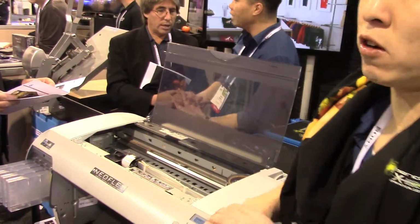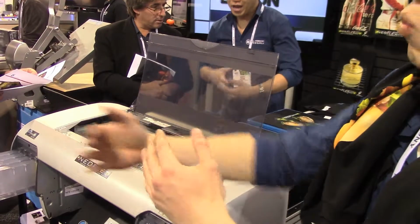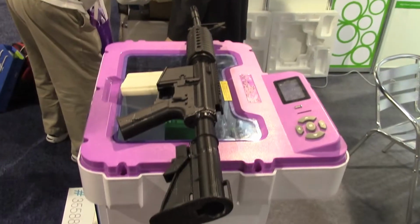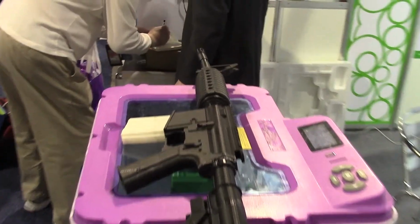And a lot of screen printers want this because they hate refusing business, because the best way of advertising is word of mouth. So that way any customer comes to you. Look at the barrel, it's on an angle. Yeah, I can see the barrel.